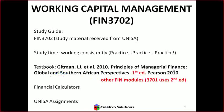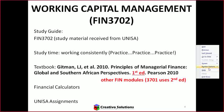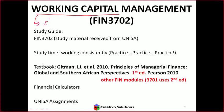So how does working capital management differ from FIN3701? Well, the main difference is it's short term. So everything that we're looking at here is short term, so current assets, current liabilities. We're not looking at long term capital budgeting decisions. That's what we cover in 3701. That's the main difference between the two modules.